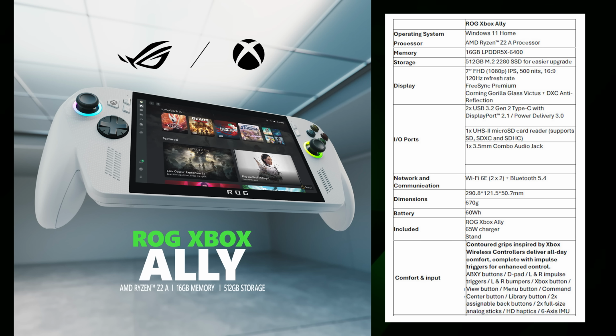It has an AMD Ryzen Z2. It has 16 gigabytes of memory. That is LPDDR5X 6400. It has 512 gigabytes of storage. That is also an M2 2280 SSD. The display is a 7-inch Full HD, 1080p IPS, 500 nits.